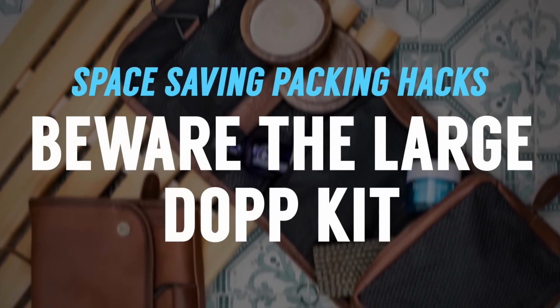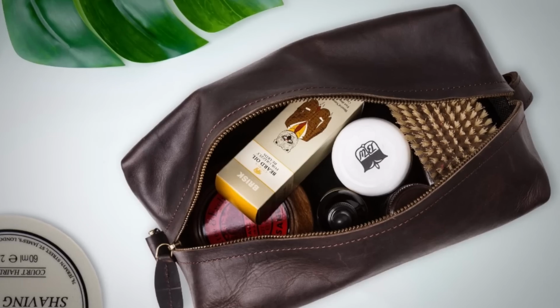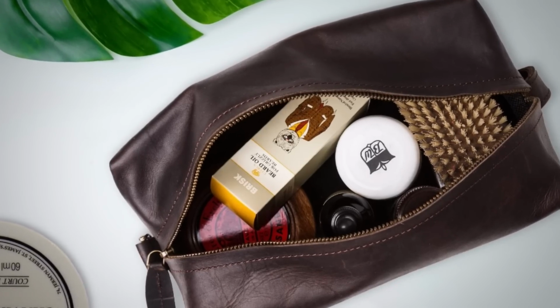The next hack, beware the large Dopp kit, because a large Dopp kit you're going to fill. If I'm traveling in my vehicle with my family, yeah, I'm going to take something like this. I can recreate my bathroom, boom, just like that. But if I'm traveling lightweight, I'm going to put everything into a small bag. Remember, the size of your Dopp kit, you're going to fill it whether it's large or small. So keep it small and travel light.